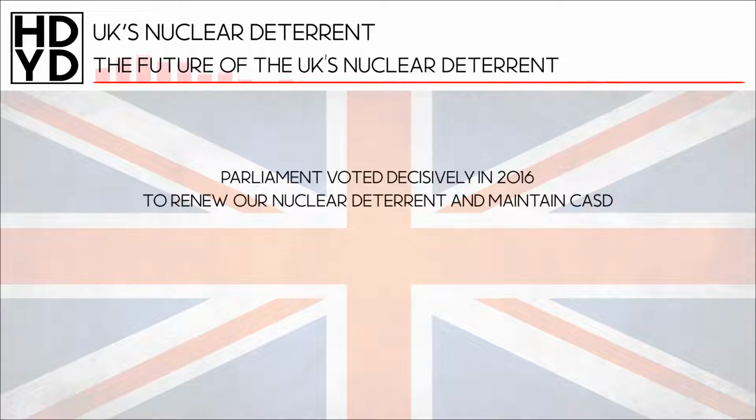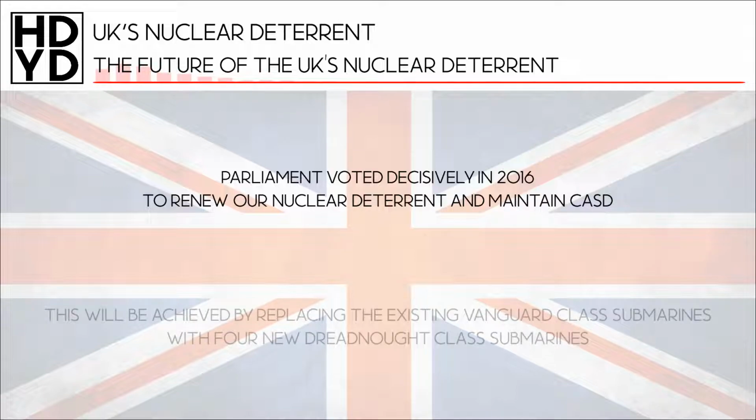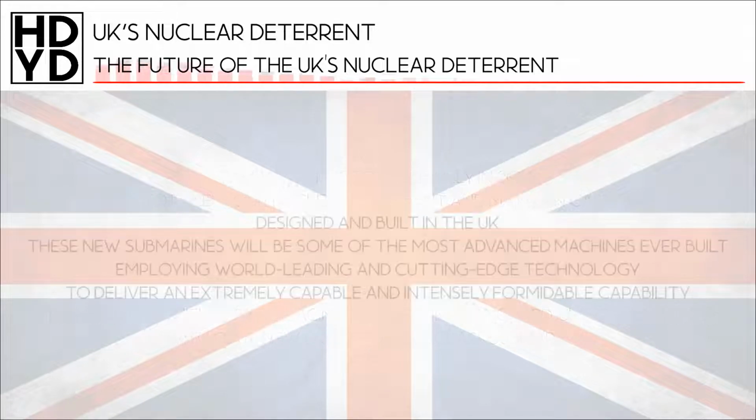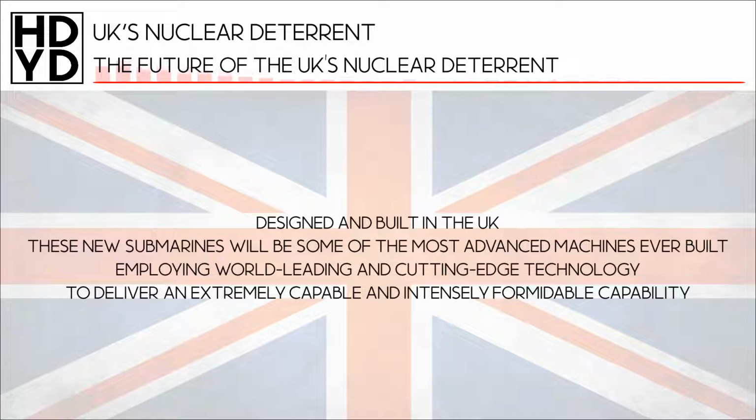Parliament voted decisively in 2016 to renew our nuclear deterrent and maintain CASD. This will be achieved by replacing the existing Vanguard-class submarines with 4 new Dreadnought-class submarines. Designed and built in the UK, these new submarines will be some of the most advanced machines ever built, employing world-leading and cutting-edge technology to deliver an extremely capable and intensely formidable capability.